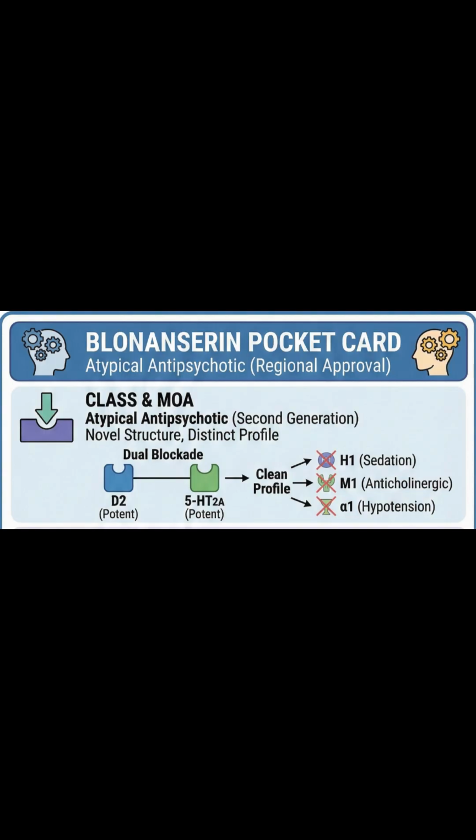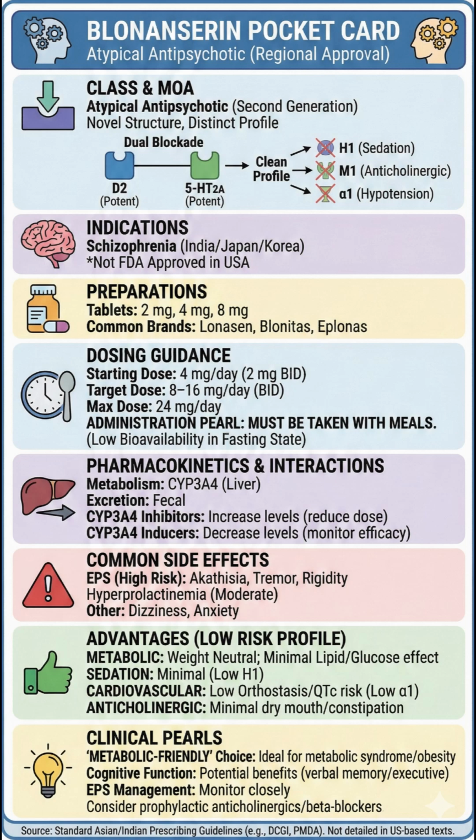But here is the key clinical advantage. It has a very clean receptor profile. It has negligible affinity for histamine H1, muscarinic M1 and adrenergic alpha-1 receptors. Translation: you get significantly less sedation, less weight gain, less hypotension, and fewer anticholinergic effects compared to drugs like olanzapine or quetiapine. Now for the practical prescribing numbers.